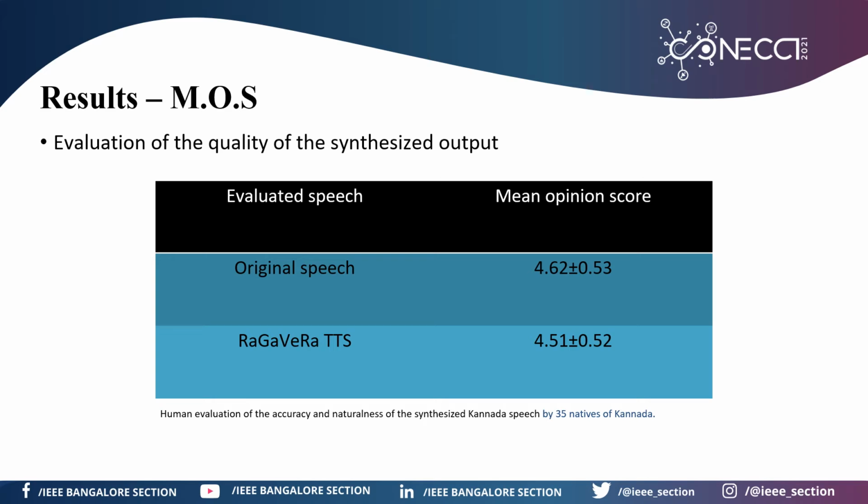The quality of the synthesized speech was evaluated by 35 natives of Kannada who can read and write Kannada. Each of them evaluated 12 utterances, out of which 8 were synthesized speech samples and 4 were original utterances of the speaker. However, the evaluators were told that all of them were synthesized outputs. We have obtained a mean opinion score of 4.62 for the original speech and 4.51 for the synthesized speech. Thus, the output of our Kannada TTS system can be considered as state-of-the-art quality for Kannada.